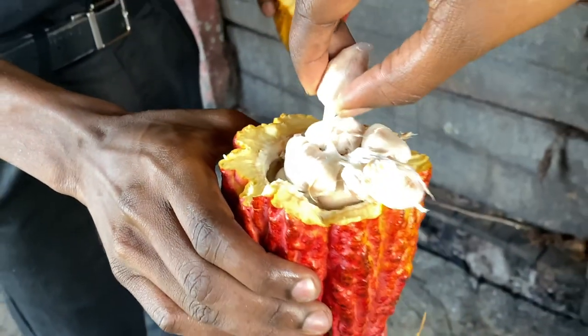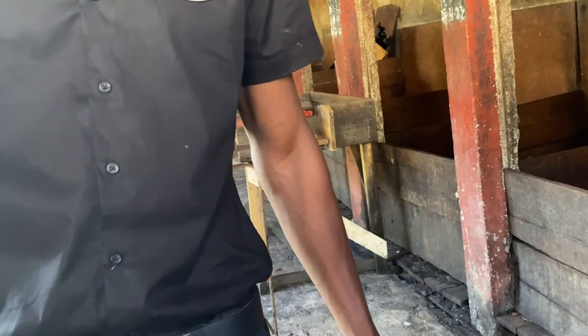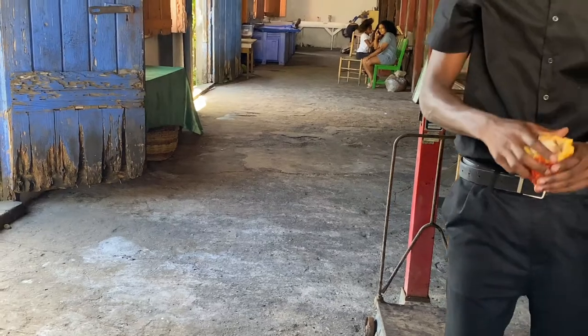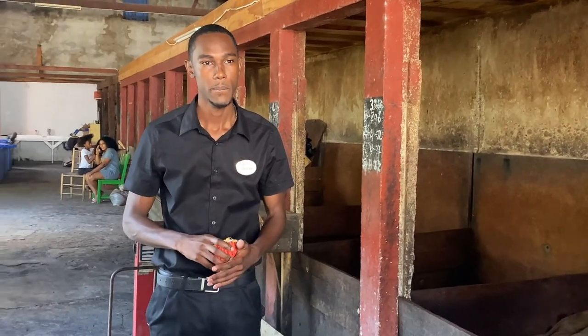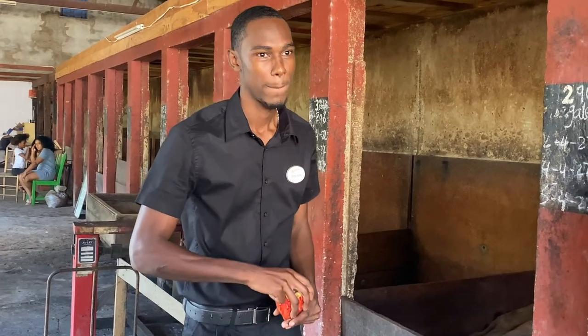So what you can do is go ahead and taste. You want to suck on it. Do not bite, it's going to be bitter inside. Guys, those who sampled, what does it taste like? Sweet with a little tang. Sweet with a twist of tang.